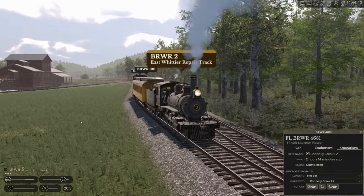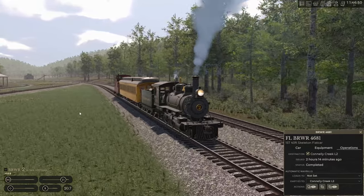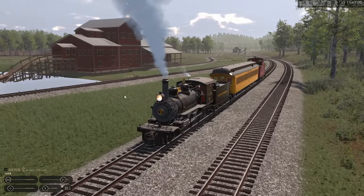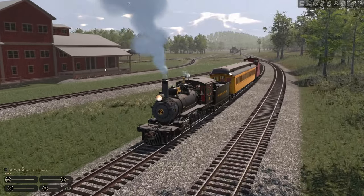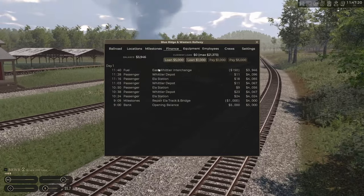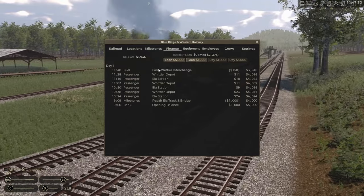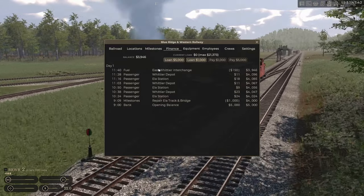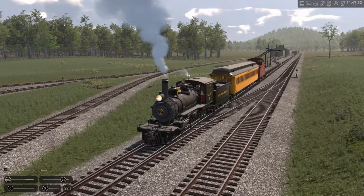So, keep moving back here. Our little locomotive here. This is exciting, though. Brand new railroad, brand new start. The world is our oyster. And the good news is we have more money than the Suffren Southern. We currently have $3,946, which basically means we made a little bit of money by running passengers, and then we basically immediately spent it all on our coal car.